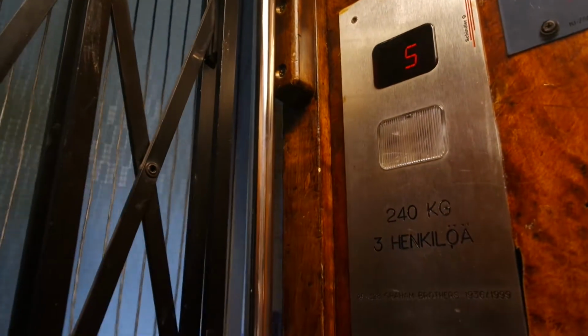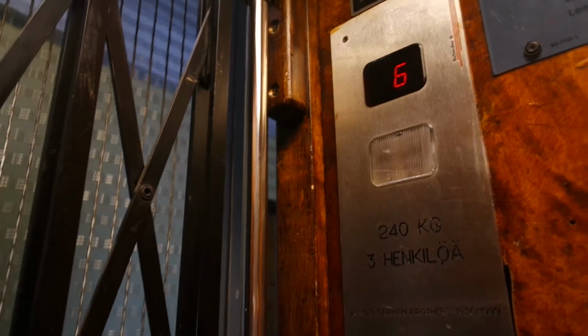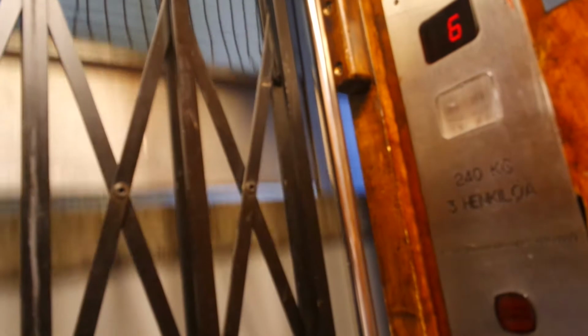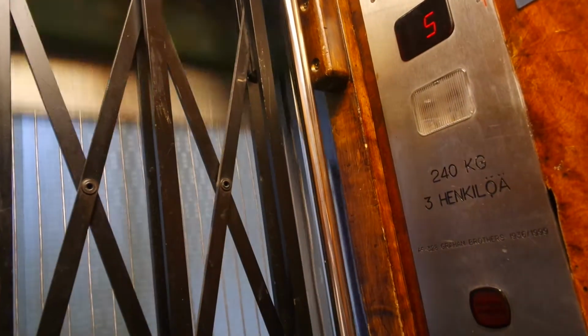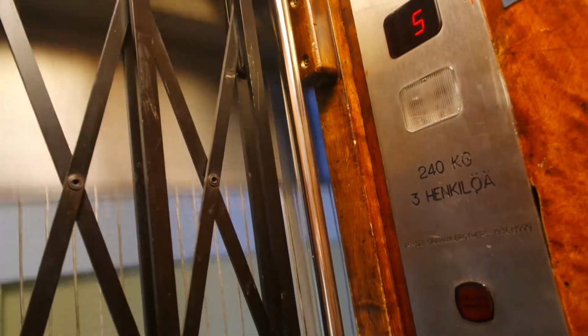Well, this is another old Graham Brothers. Yeah. That was built in 1936, turning 85 years old next year, 21, and it was modernized by Schindler in 1999. And the serial is AF328, I think. Yeah. Yes. And here is the original metal plate, as you can see.